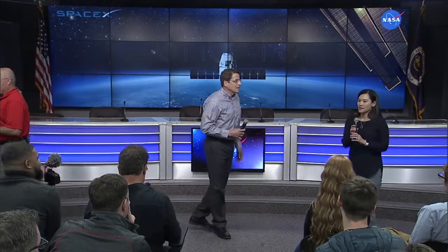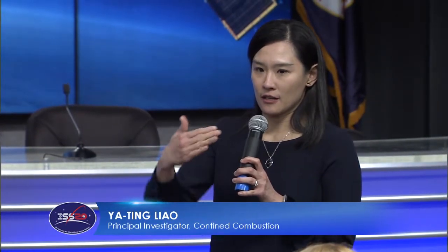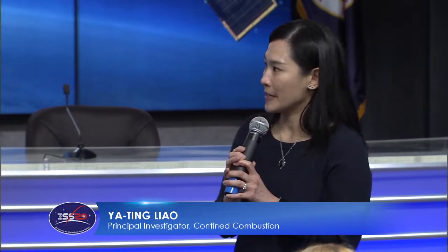So our experiment is called confined combustion. What we are going to do is burn some small solid fuel samples in a wind tunnel aboard the International Space Station. So why do we want to do that? Because we want to study how solid materials burn in different confined conditions and how fire interacts with its immediate surroundings. So you may ask why we want to study this.